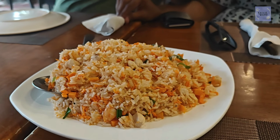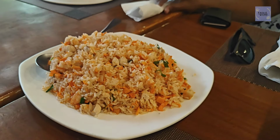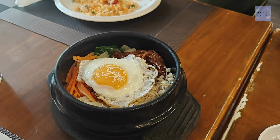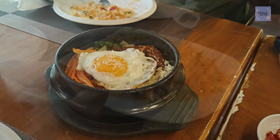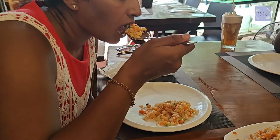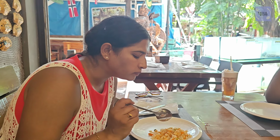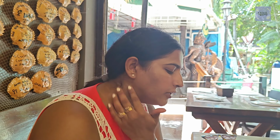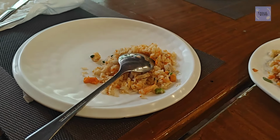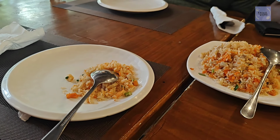This is the shrimp rice. Hope it is spicy. This is kimchi bibimbap, another Korean delicacy. Good. Bland. Definitely need some sauces in this. Oh, it's not spicy? No, it's too bland for our taste. So we have to spice it up, add some chili oil or fish oil to enhance the taste.